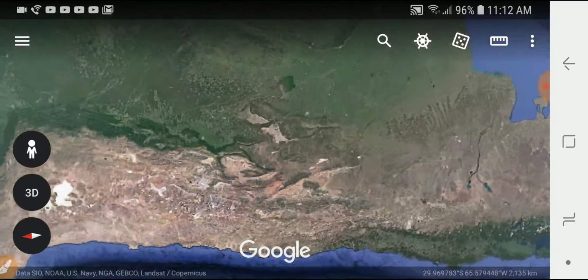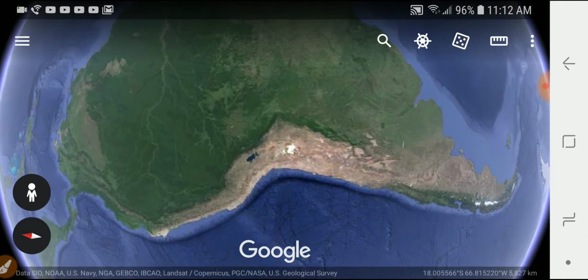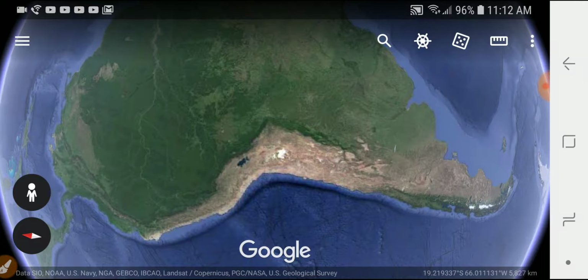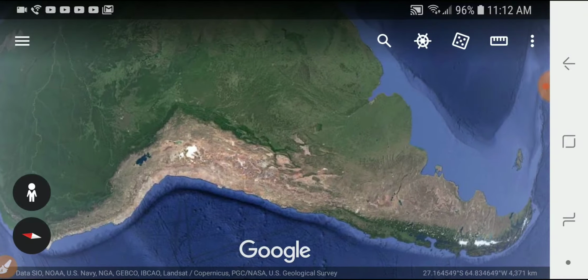This thing is, I've measured it a bunch. It's like 2,100 miles, 4,400 kilometers, something like that. 2,000 miles from tail, bow to stern, tail to head.